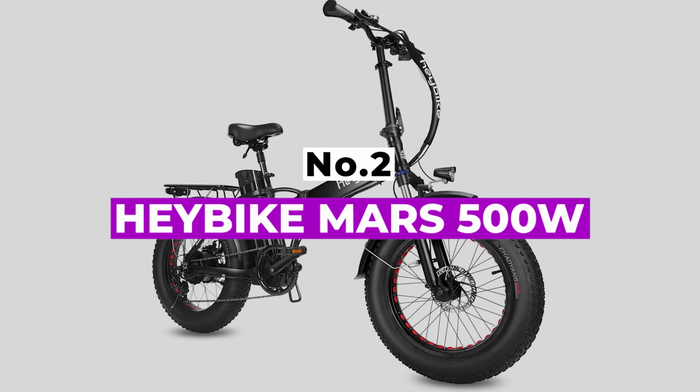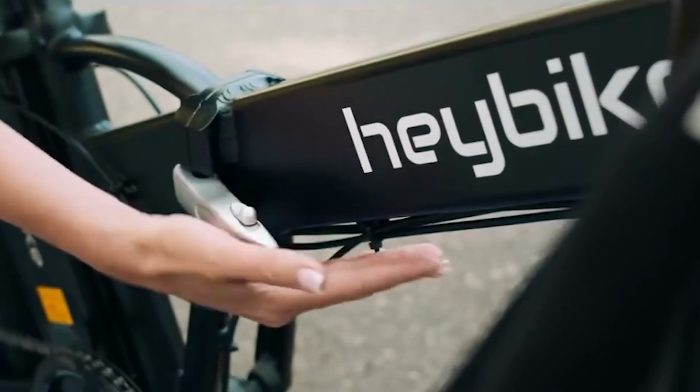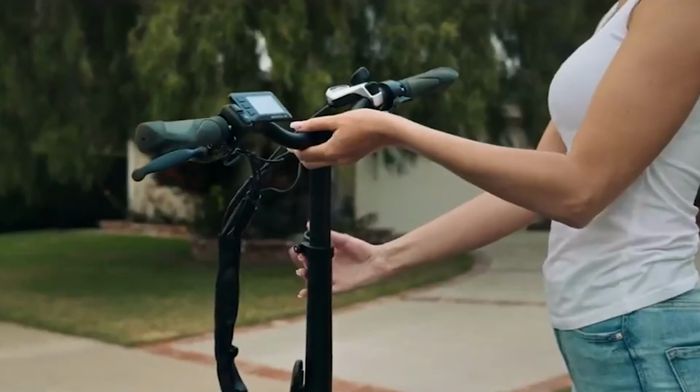Number 2. HEYBIKE MARS 500 watt. Fun, easy, great new design. The perfect electric folding bike for city riding and use on gravel road tracks thanks to the 4-inch fat tires, which make the HEYBIKE so comfortable to ride.